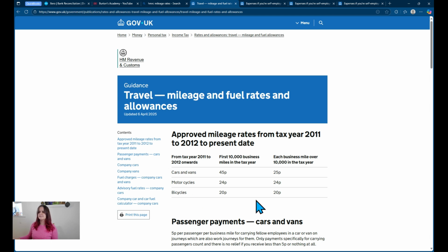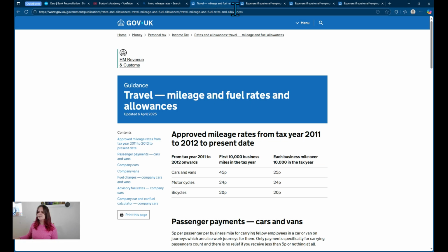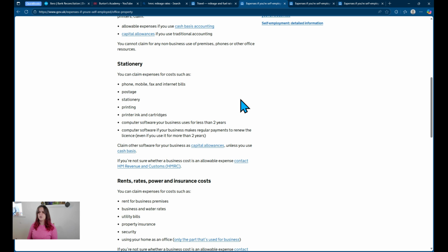This is for cars that are your personal cars, but you're traveling for work. Additionally, you'll also be able to claim for any other additional costs that include things like your phone and your mobile, your internet bills, postage, stationery, printing, printer ink and cartridges, computer software your business uses for less than 2 years, and also software if your business makes regular payments to renew the license.